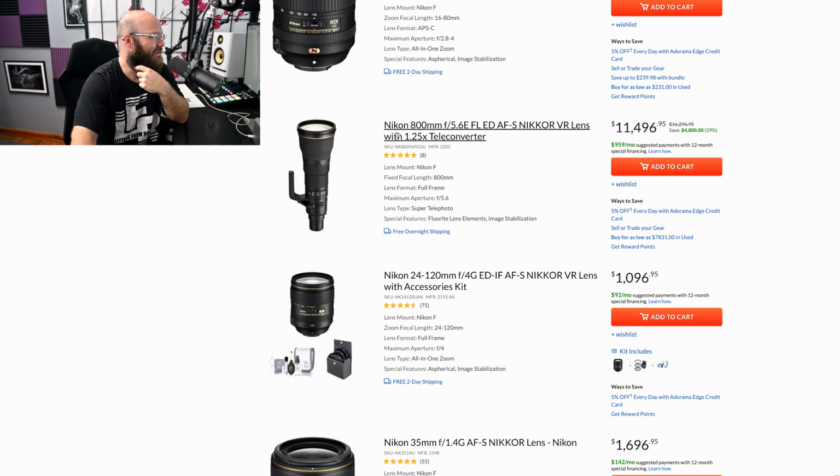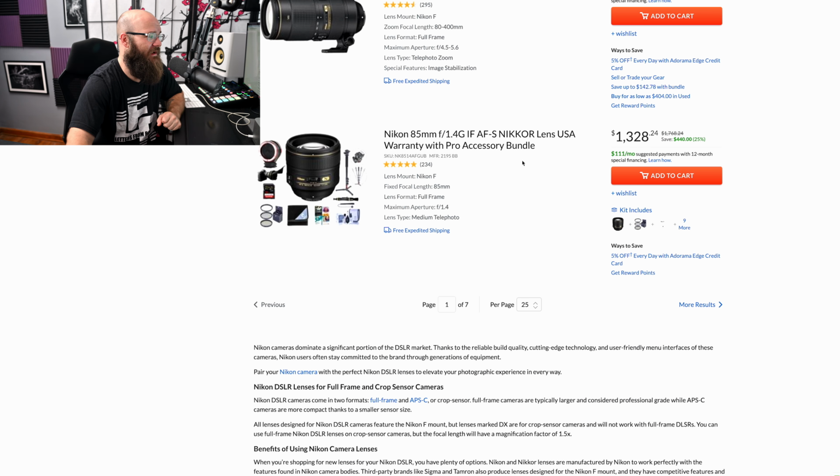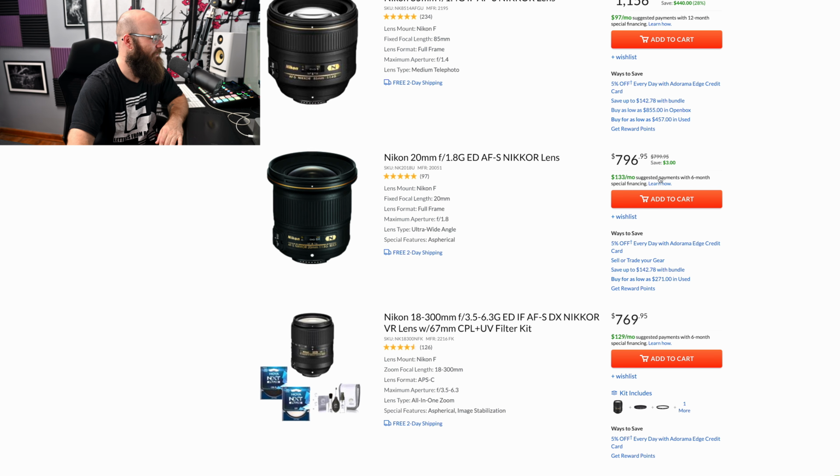Oh my gosh, dude. The Nikon 800mm f5.6E FL ED AF-S Nikkor VR, $11,496.95. I know, sticker shock, but that's $4,800 off. Regular price $16,296.95. The Nikon 85mm f1.4G AF-S Nikkor. This one specifies that it's a USA warranty with the Pro accessory bundle, $440 off. Normal price $1,768.24. It is on sale for $1,328.24. There's another $3 savings.